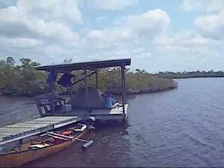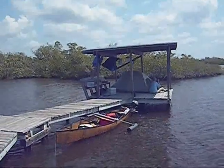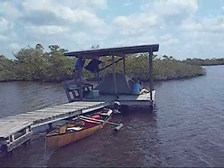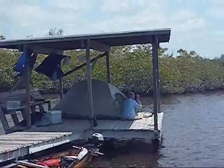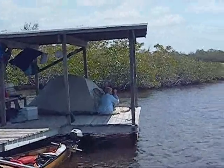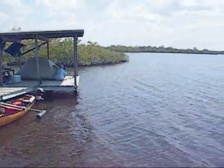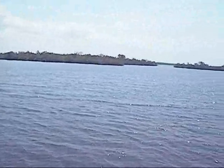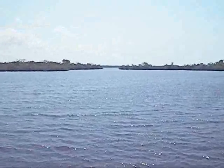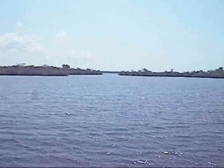Here at Sunday Bay Chickee. The winds are howling pretty good. Setting the tent up and tying everything down real well. Pretty spot though. We'll have a good breeze this evening. Be able to look out onto this small bay which ties into the big Sunday Bay, which is over through that little cut.